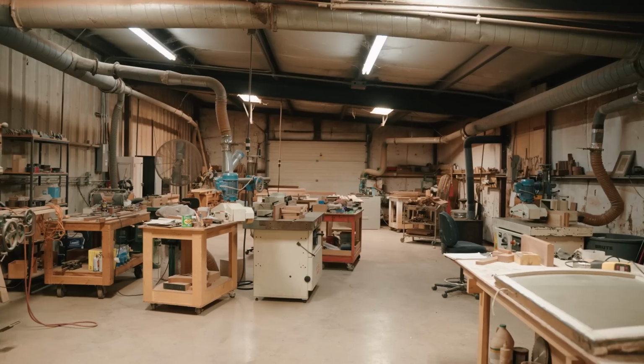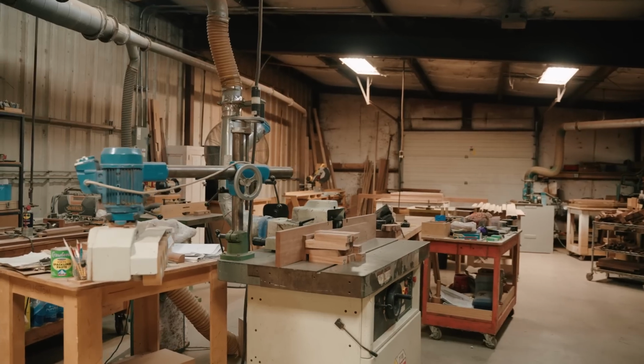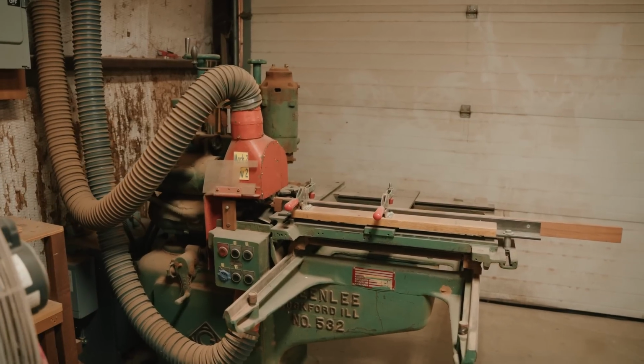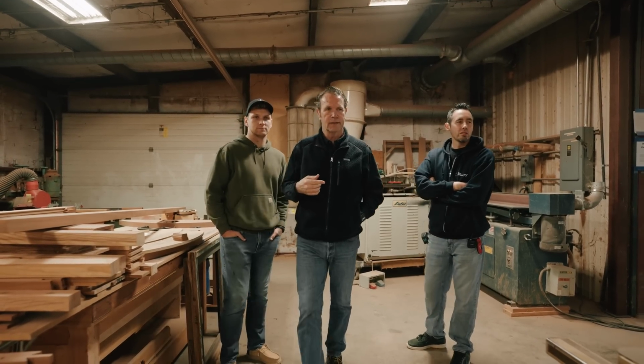We've got shapers in here, probably 6 or 7 shapers. There's a hollow chisel mortiser and a tensioner. That Greenlee tensioner is probably from the 50s or 60s. That mortiser there is probably from the 50s. So really old machines.